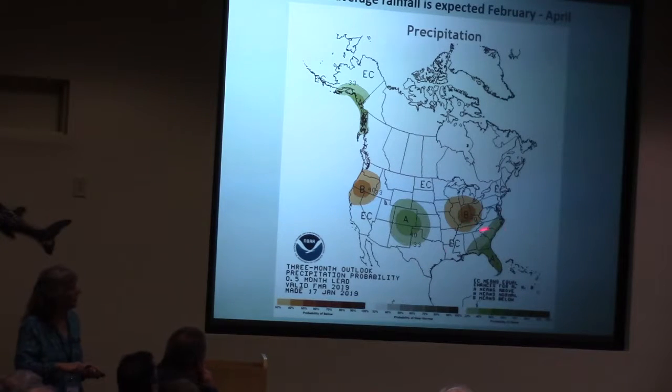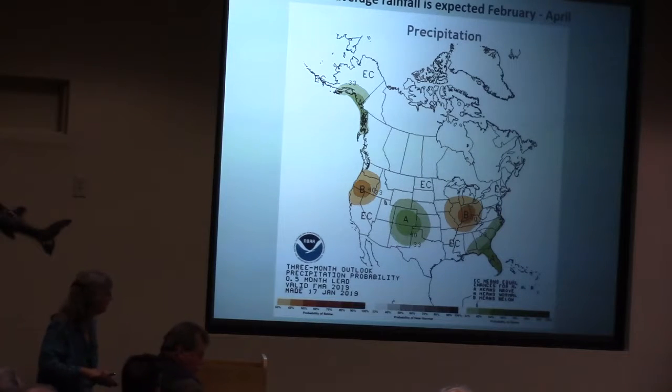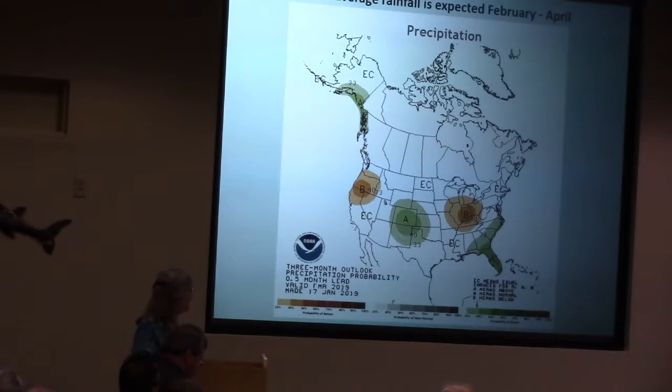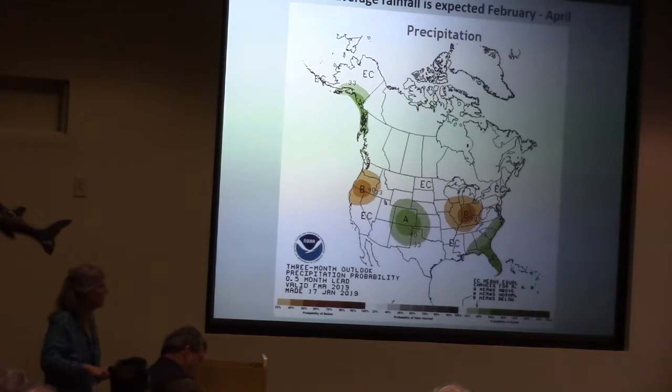Here's our precipitation outlook for February to April, and that's what's driving that moderate flood risk outlook. They're calling for a 40% chance that this area will have higher than normal rainfall, and a 30% chance that this area will have higher than normal rainfall. So our three-month outlook is not quite as tight in on North Florida as it was. It's spread out to include a larger geographic area.